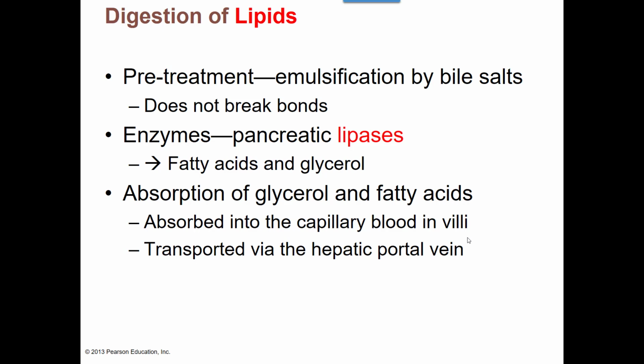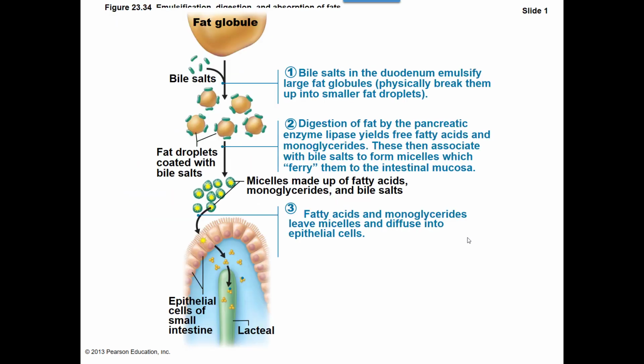Now, this is just showing that emulsification. We can take one big fat globule and, using bile salts, break it down into smaller fat globules. We haven't technically changed the fat. It's still fat, it's just in smaller chunks. That's where the emulsification comes from. And it's these smaller chunks that the enzymes are going to work with to break it down, and then those various particles, some of the fatty acids, can enter our digestive tract. We can absorb it.